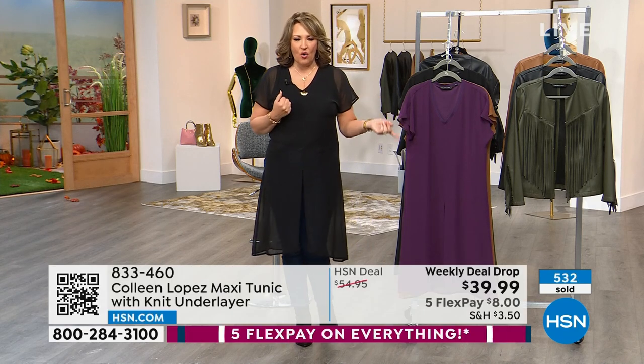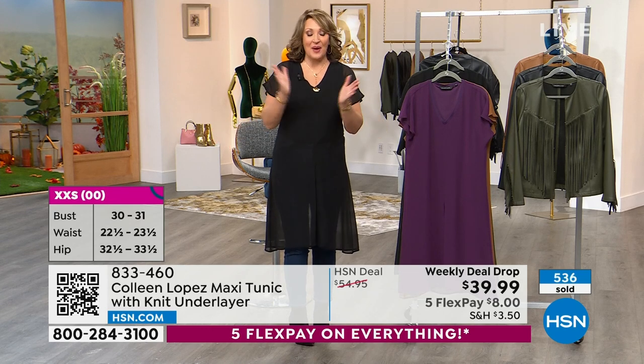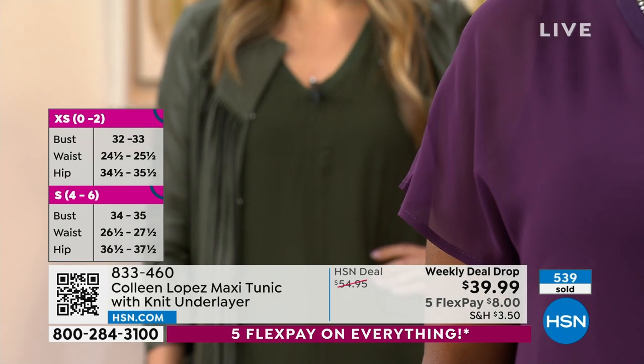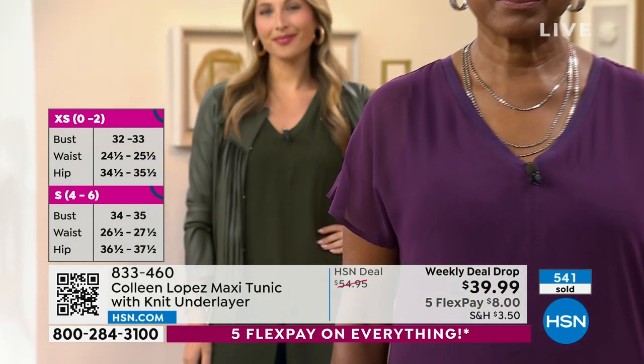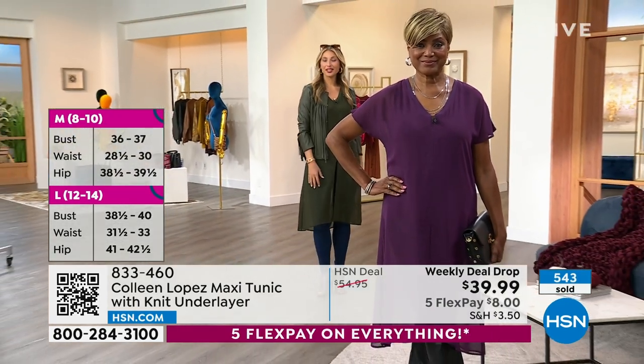But if you wanna join the now over 500 people, this is the first scheduled airing of this top. So I hope you're able to get yours. Black's gonna go first, which I had a feeling, that's why I wore it, because I thought I'm not gonna get a chance to wear the black otherwise. So if you want the black one, ladies, we have your size right now.